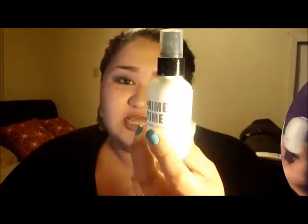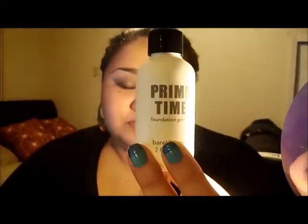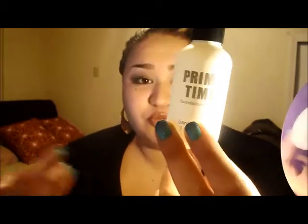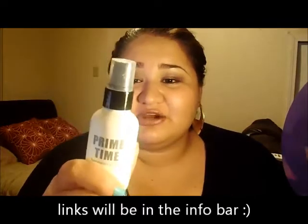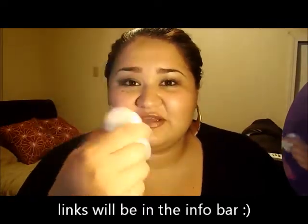So I will start off with my high-end, and my high-end is this one from Bare Minerals. It's a Prime Time. This is actually the big bottle, but the regular bottle that they usually sell is 1 ounce, and I believe it costs somewhere around $20 to $24. They usually sell them at Sephora. I really like this primer. It is a clear base primer. It doesn't have any scent to it, any tint. It actually looks like a gel kind of thing.